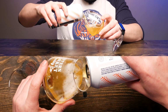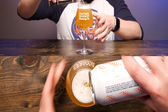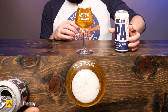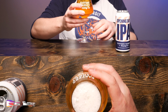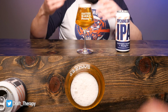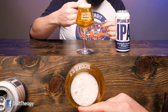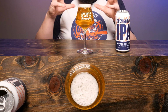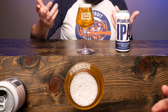Coming out really kind of clear and golden out of the can. I'm not going to be able to fit too much in this glass because this is a smaller glass. I'm going to say that it's probably maybe a 12-ounce glass. As you can see, it's got about half a finger of head here. Yeah, it's about half a finger. I'd be generous by saying one. The bubbles are really airy. It looks very spread out. And yeah, it looks pretty golden.